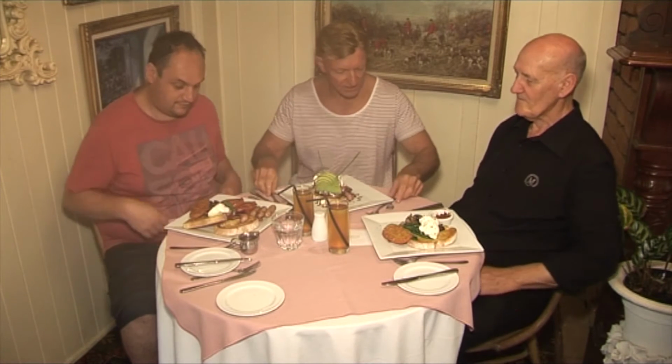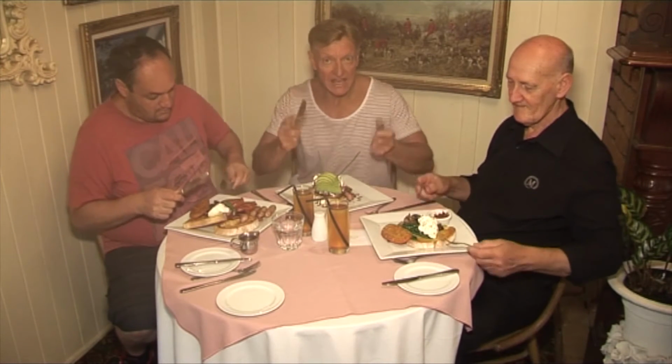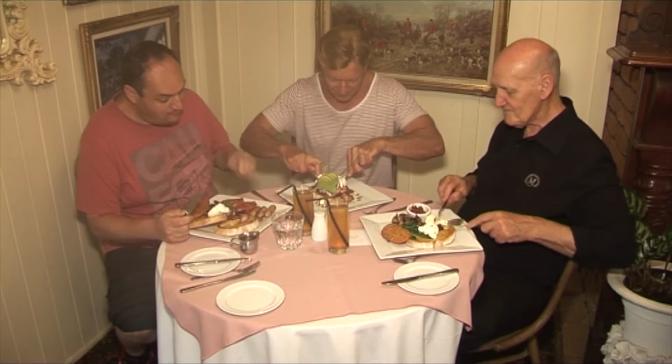Guys, I reckon we should hoe into this. Yep. By all means. And we'll be back shortly with some more from Mount Tamborine here at the Manor. Yeah, this is going to be good stuff, mate. Yep, this is lunch. Haven't had a big one like this for ages.